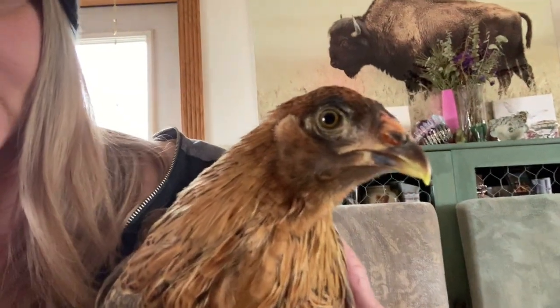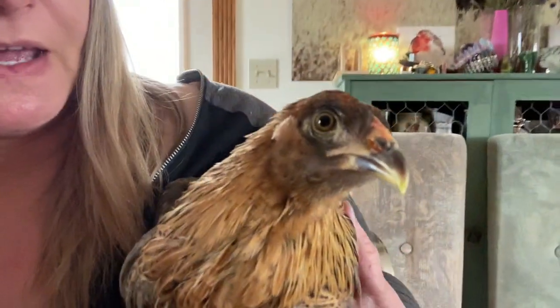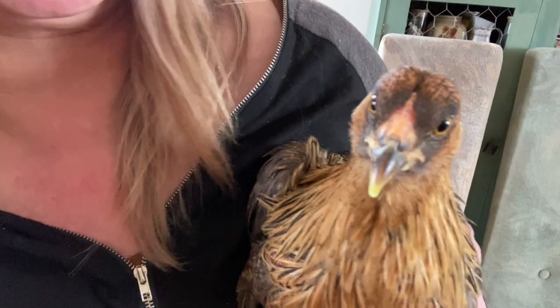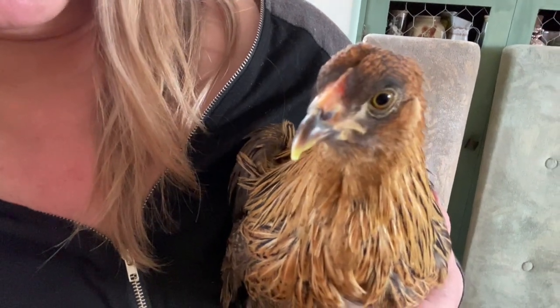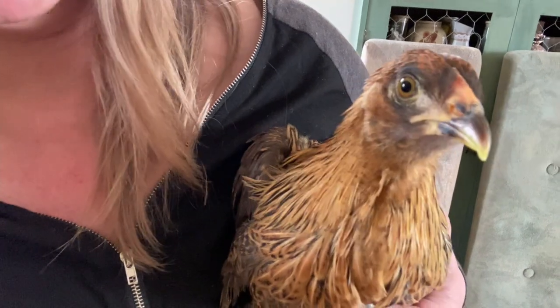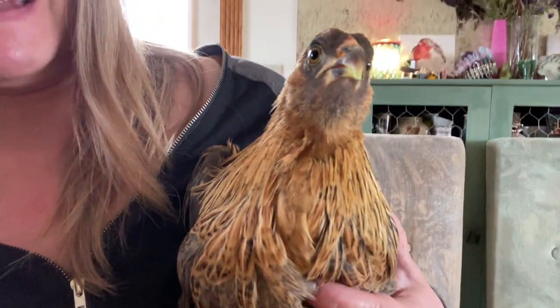And as you can see, she doesn't have any of the wattle things. It's kind of hard to see, but there's no comb, sorry. There's really none of that. And I'm noticing she was picked on. So we did have to bring her in. She was picked on by the other chicks. Now, I think it was because they were lacking some protein or something.